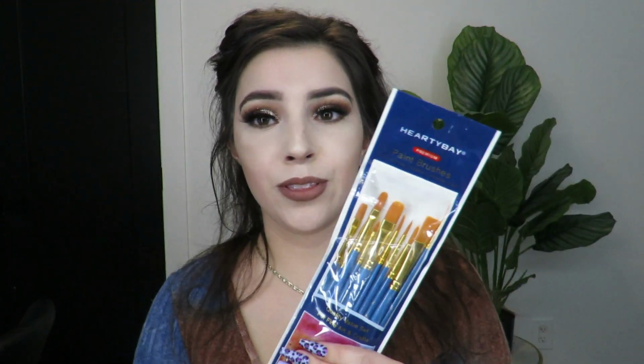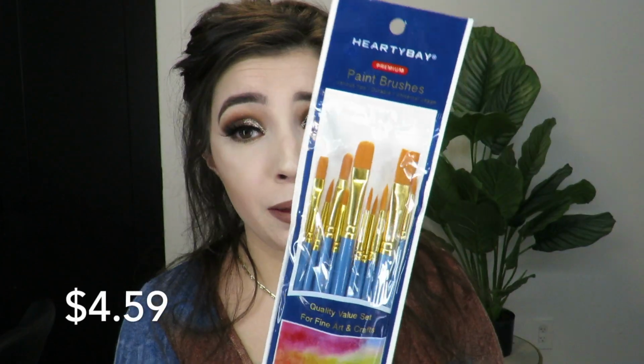Next up, I have these brushes right here. They are paint brushes, but I use them to cut my crease or clean up my brows. You can honestly use it for anything when it comes to your face, such as the big ones, applying foundation or concealer to contour your face. They are really a game changer. I do have a set already, but I needed some new ones because those were getting pretty worn out.